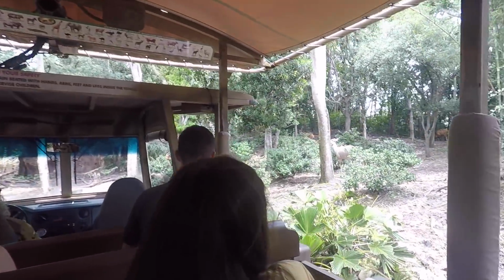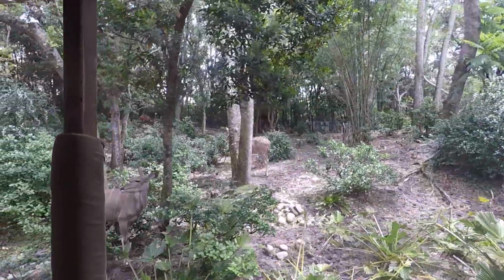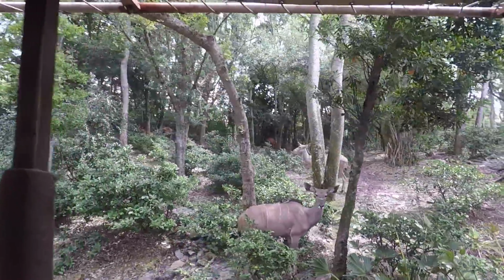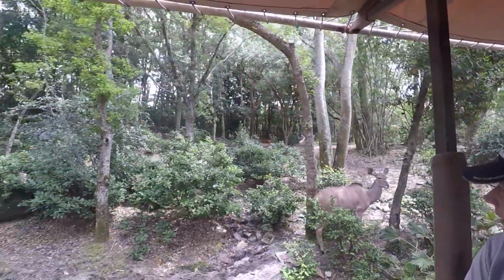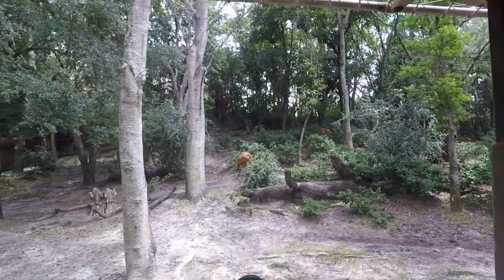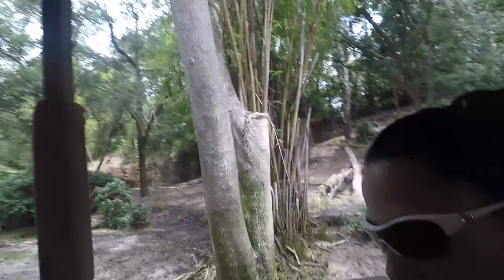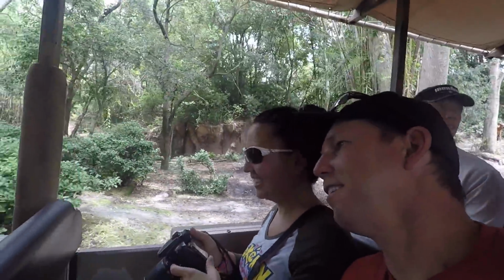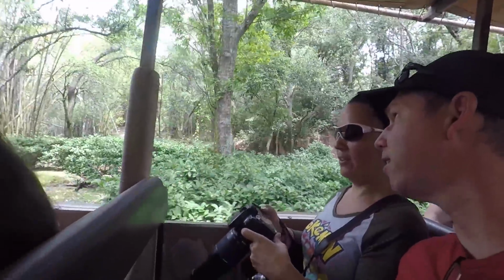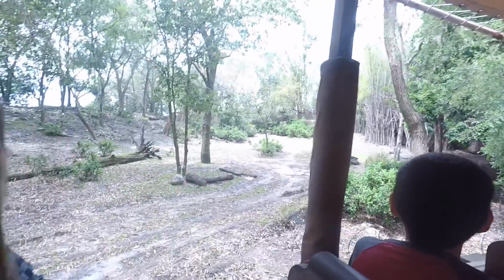Some more greater kudus really close here on the right, as well as the bongos. Bongos are known as the ghosts of the forest, very good at disappearing when they need to. You can see the horns on their head are slanted backwards. They're very smooth. They allow them to cut through brush quickly and easily in order to get away from predators. We're off to a pretty great start here for our champion hide-and-go seekers, but we have a lot more terrain to cover, so we are going to continue forward just a bit.